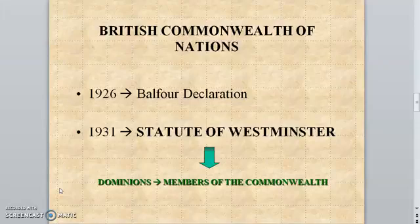That is to say, the dominions were absolutely independent. There were some prerogatives that the Parliament at Westminster kept, but they were not put into practice after 1931, because in 1931, through the Statute of Westminster, the contents of the Balfour Declaration were made law of the land. So now the dominions became the members of the Commonwealth.